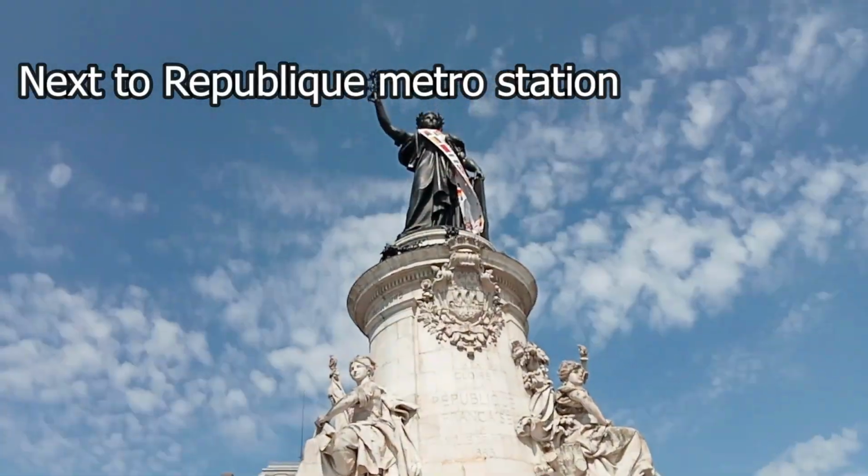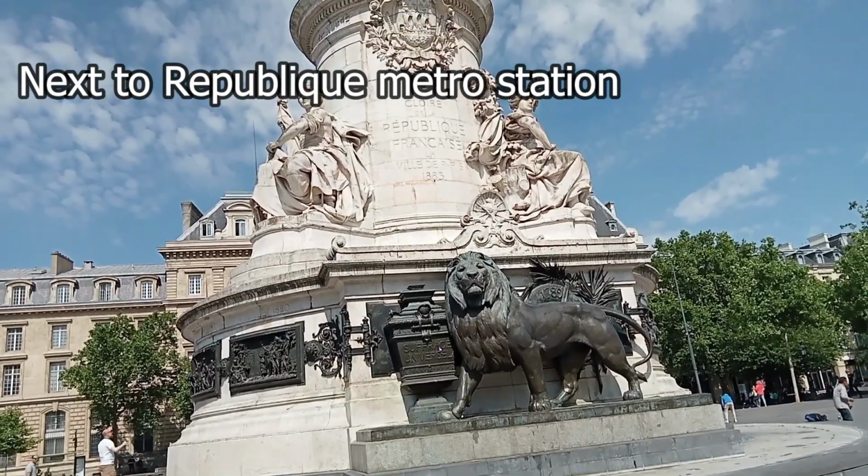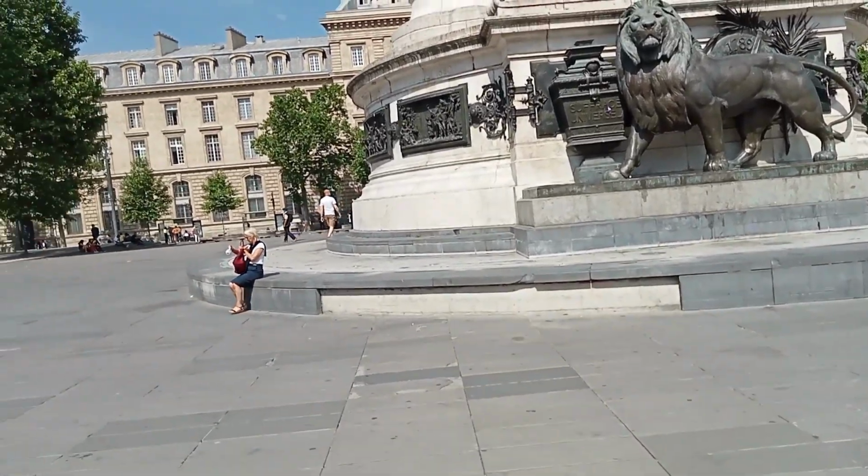Paris has these massive statues everywhere. Look at this huge thing. This is to the glory of the Republic, the French Republic.